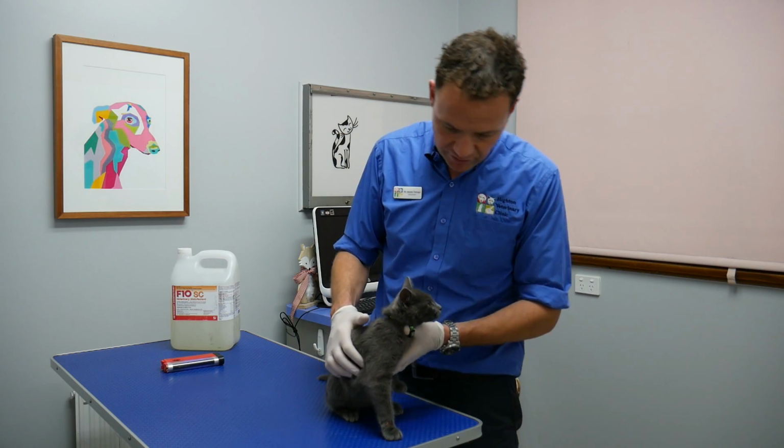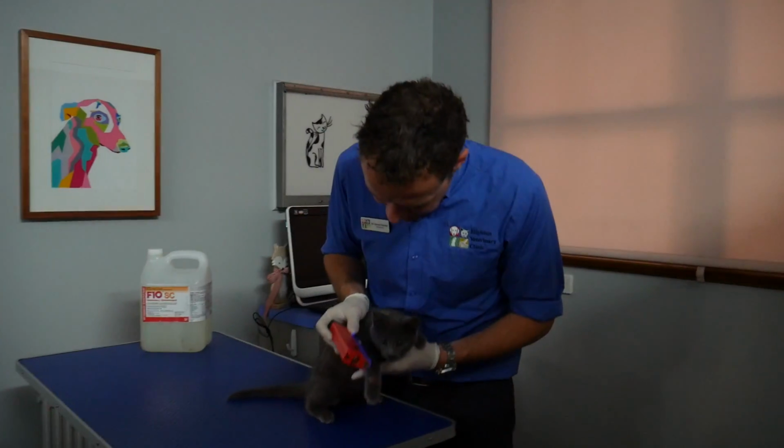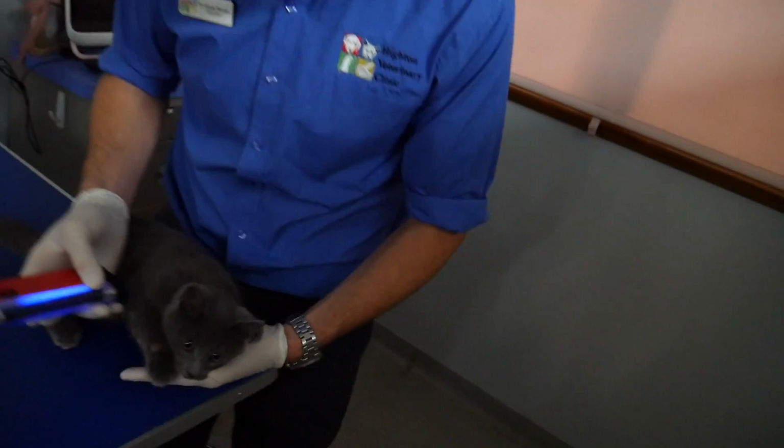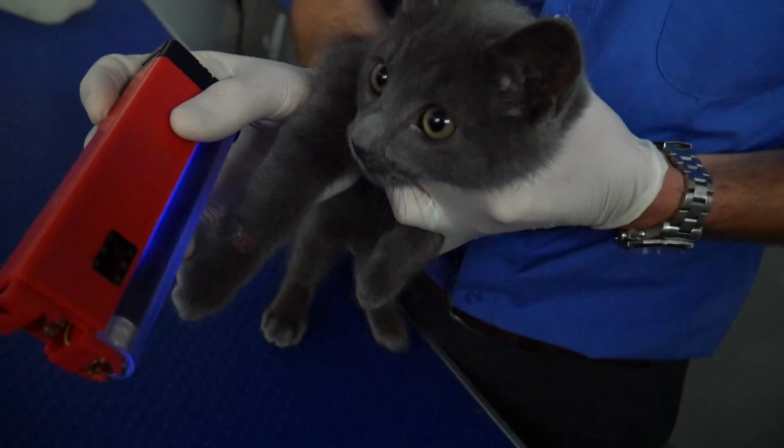What I'll do is turn the lights off, and you should be able to see this area glow, all being well. It might not be the best with this light, unfortunately, but you'll tend to find we see them glow a little bit as well. You can probably see a little bit. It's not as good in this light, unfortunately.